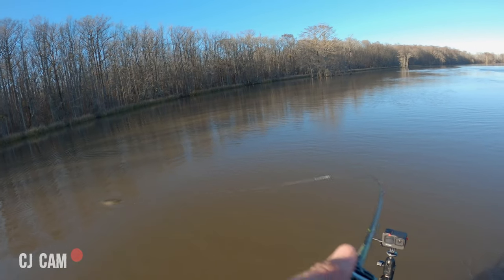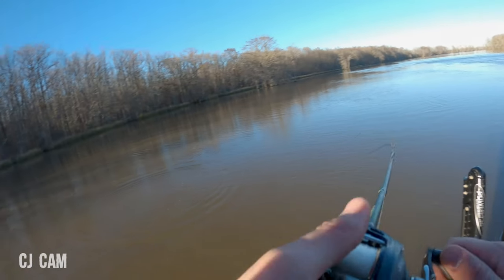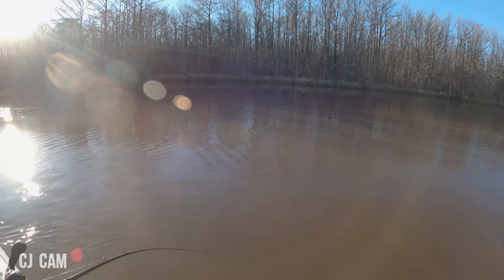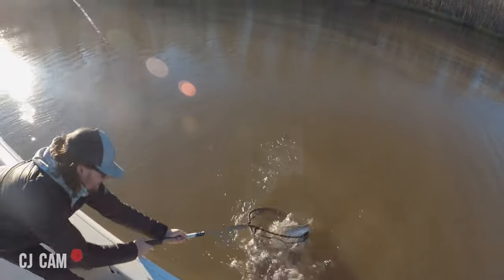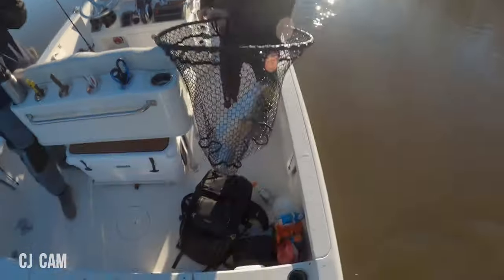Oh, it's a big striper, baby. Big striper. Someone have the net? Woo, baby, let's go. Big striper on, y'all. Coming up. Oh my God, that's a giant. That's a giant, y'all. That is a giant striper. Let's go, baby.